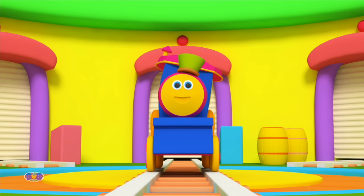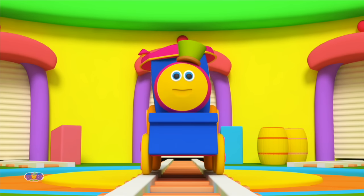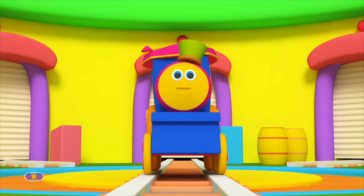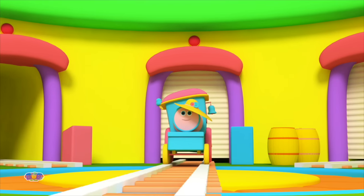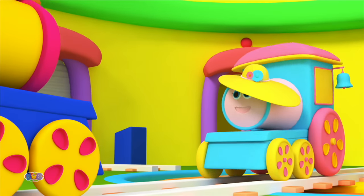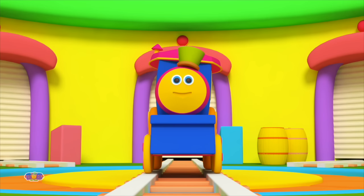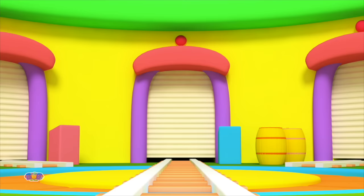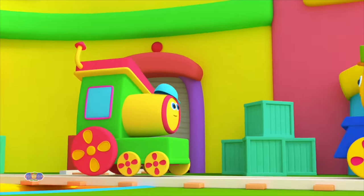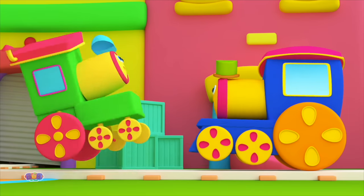Here's the second finger! It's Mommy Train! Mommy Train, Mommy Train, where are you? Here I am, here I am, how do you do? The third finger is Brother Train! Brother Train, Brother Train, where are you? Here I am, here I am, how do you do?